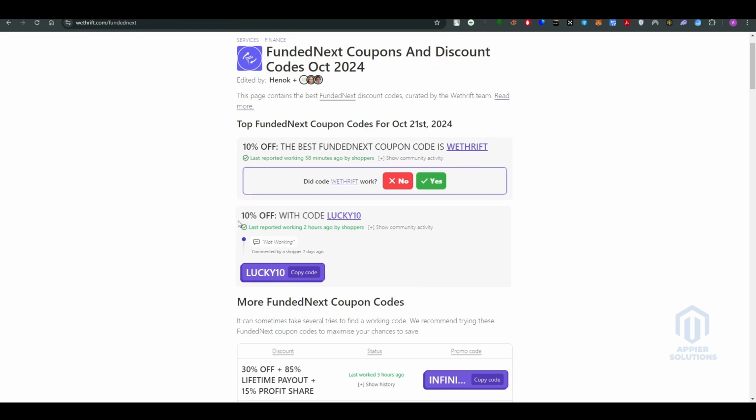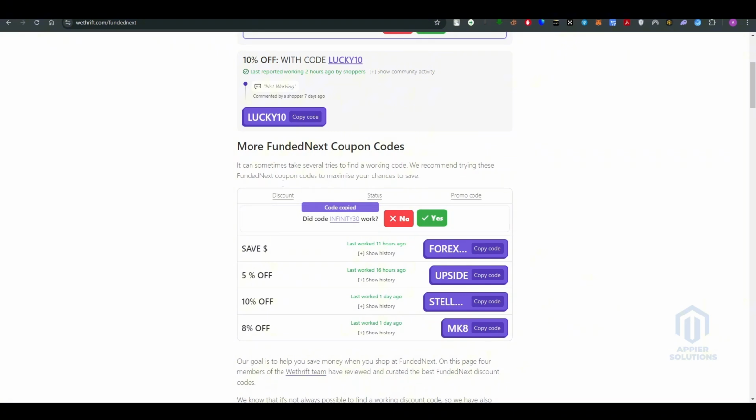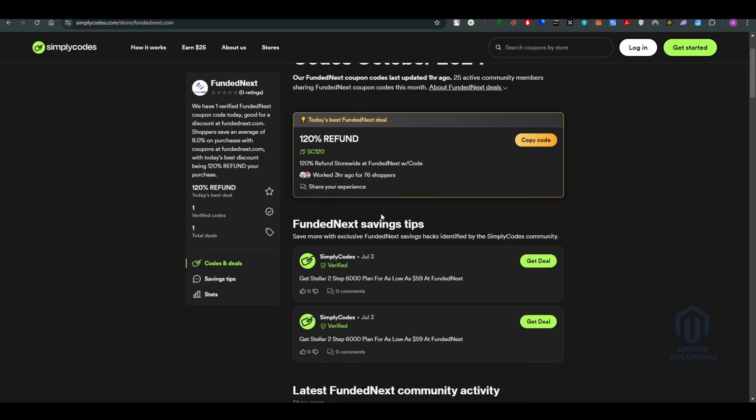So there's another code which says 10% off with the code Lucky10. And here are more codes like 30% off plus 85% lifetime payout for 15% profit share. So this is the code that you can use. So there's another website called Simply Codes. Here you guys can see that there are a bunch of codes that you can use.